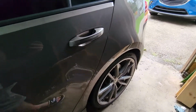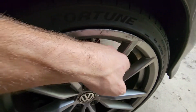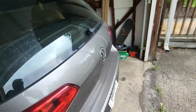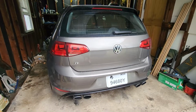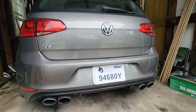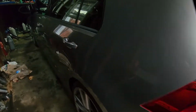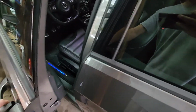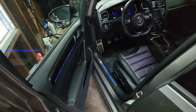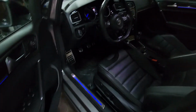Here, I'm gonna show you guys around. Yeah, you can see some of that curb rash. It's not very bad at all. I can clean that up pretty quick and paint the wheels. But yeah, guys. Got the quad exhaust. Yes, I got this in Virginia. I'm gonna go over some of the mods that have been done to this thing. It's actually everything that I was going to do to it. It is done. Yes, when you open it up, it's got the nice blue lights coming through it all.